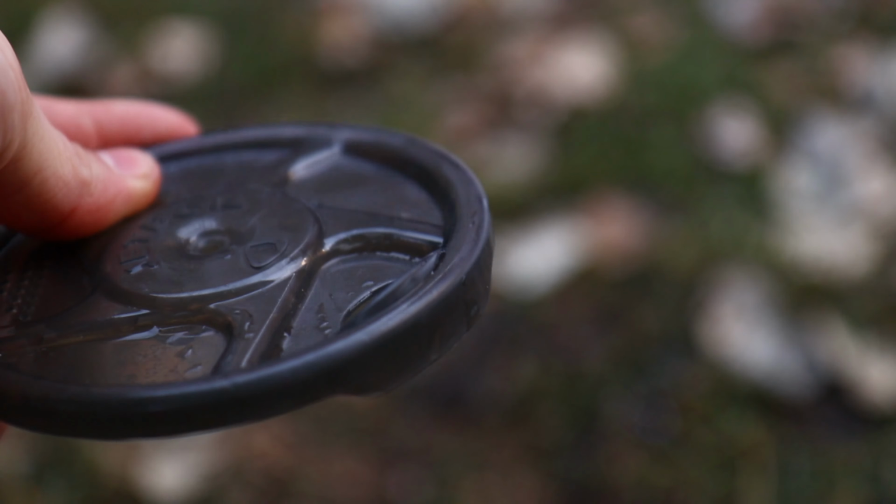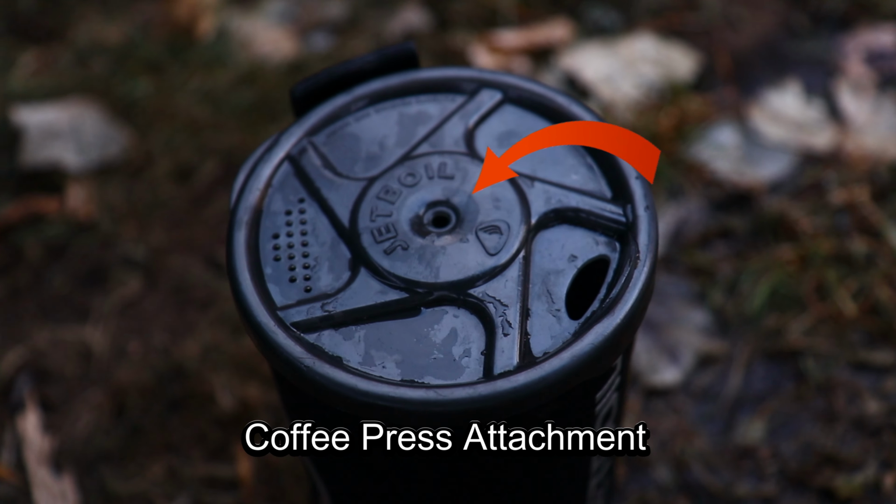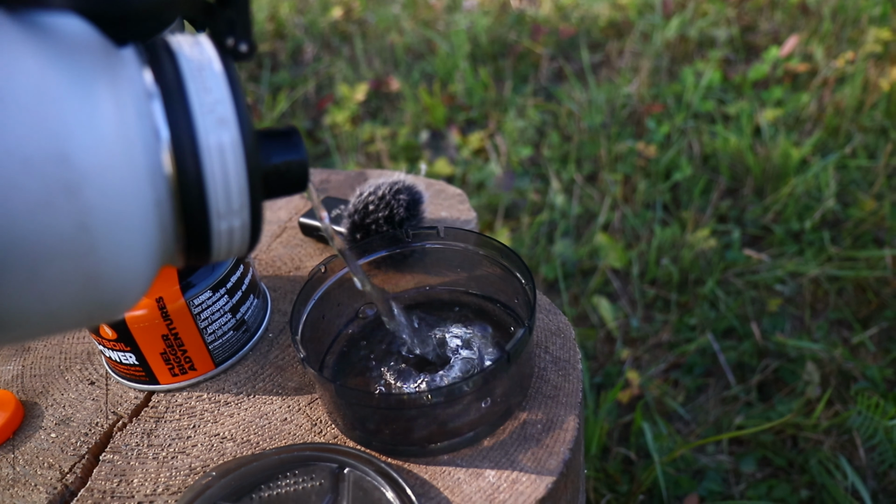Now the silicone lid has a strainer and an opening that you can drink directly from and not burn yourself due to the small lip on the lid. Additionally, the lid has a hole in the top for a coffee press. Beneath the JetBoil, there is also a cup that doubles as a measuring cup and a bowl just to give this product even more value than it already has.